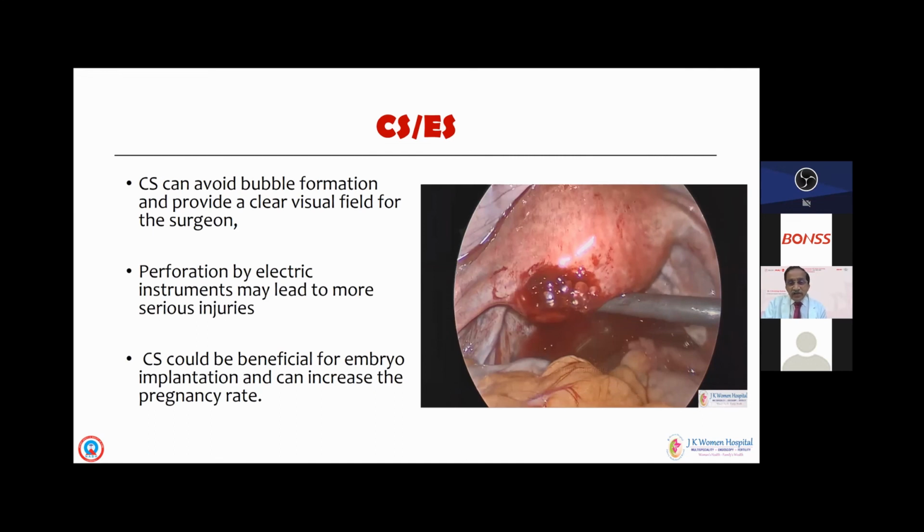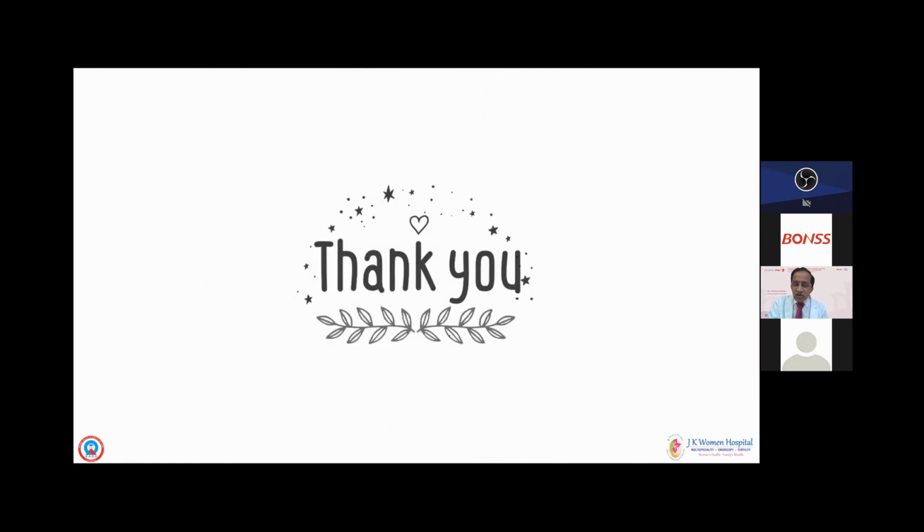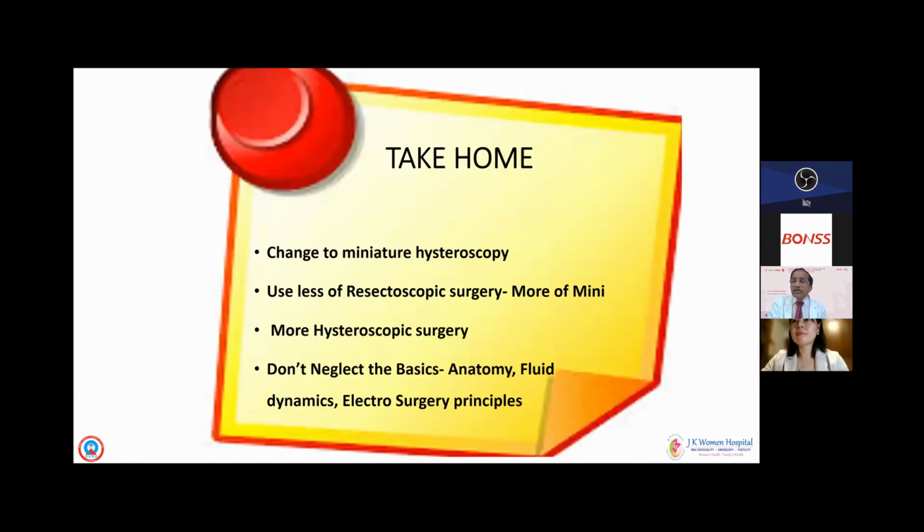So friends, thank you for a patient hearing. So the take-home message will be: change to miniature hysteroscopy and use less of resectoscopy or energy, more of hysteroscopic surgery with cold scissors, and don't neglect the basics of anatomy, fluid dynamics, and electrosurgical principles whenever you have to use electrosurgery. Thank you once again for a patient hearing.